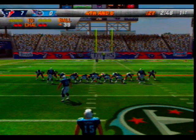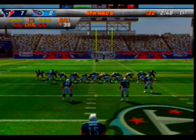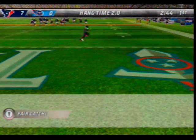Sastadil comes into the game for the punt. Shea back to return. Fair catch.